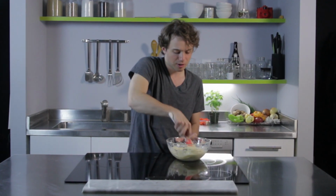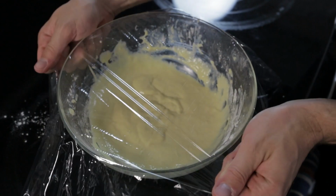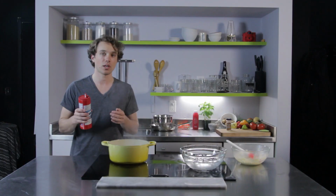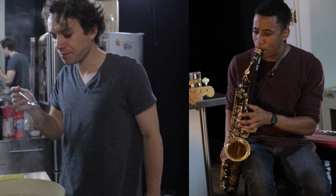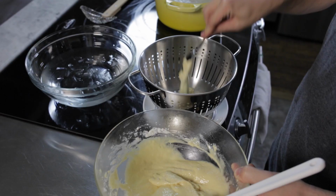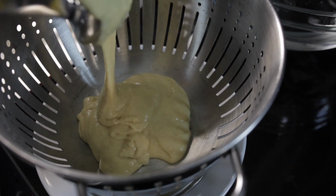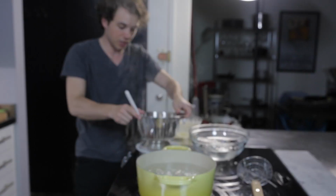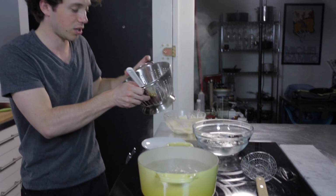Okay, so we have a very, very smooth consistency here. And I just like to put this in the fridge, let it set up. Just like pasta, you want to use a healthy amount of salt. Woo! Tastes like the ocean. It's so thick that you don't have to worry about it going through the holes right now. Okay. Look at the plate underneath. Nothing. Just for precautionary measures.